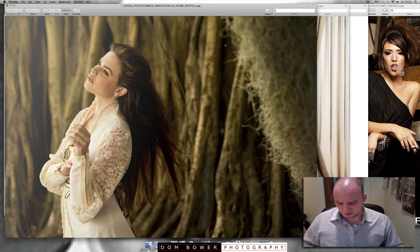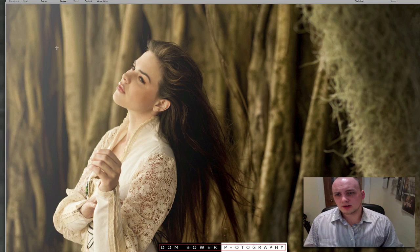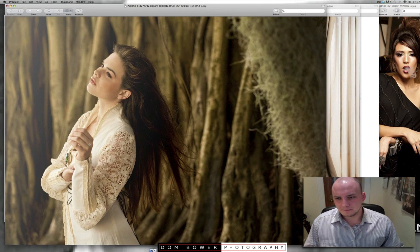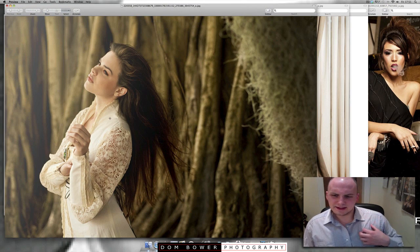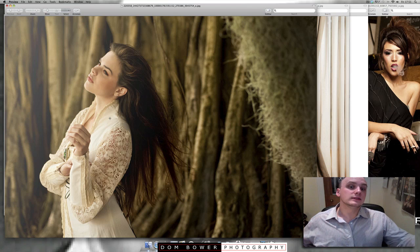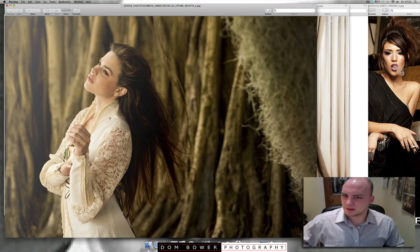I love how you've got the kind of low contrast over here, almost like you've got glare coming into the camera, just giving it a smoky feel over the front of her. Yeah, that looks cool, and it's really good because it's like she's this kind of maiden come out of the forest, and she's maybe like a forest nymph or something like that.